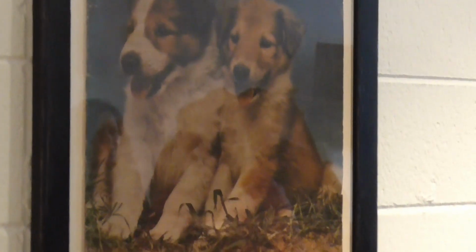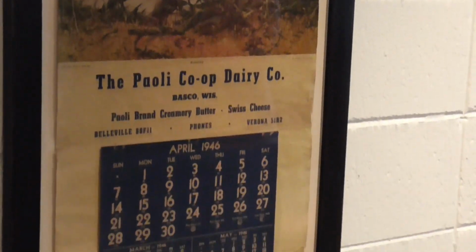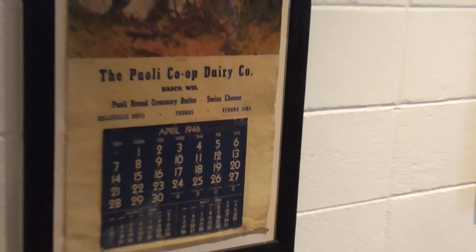And that says Basco. Yeah, so Paoli's never had a post office, right? So we've gone back and forth between being in Basco and Belleville, depending on when it was. This is cool because you kind of see the Paoli brand creamery butter, Swiss cheese.